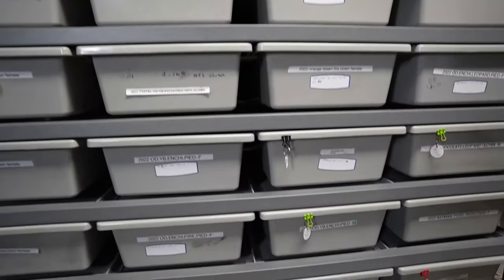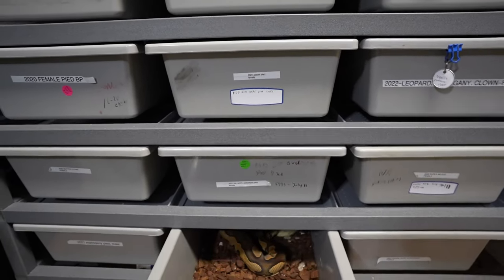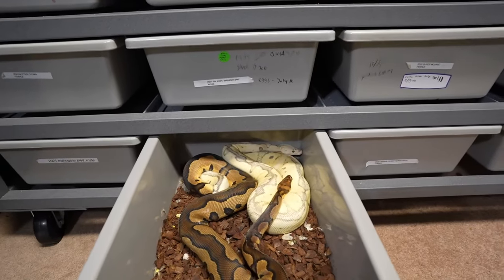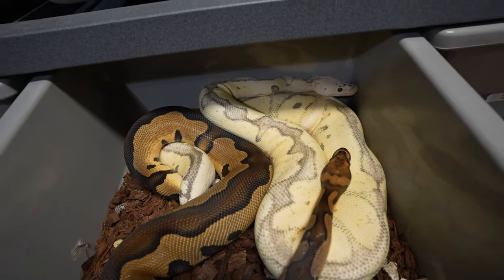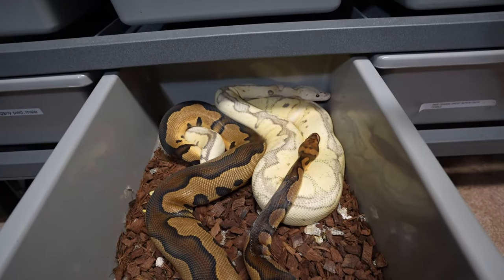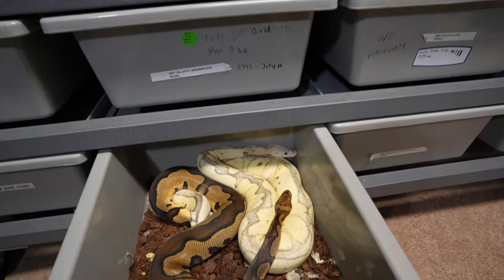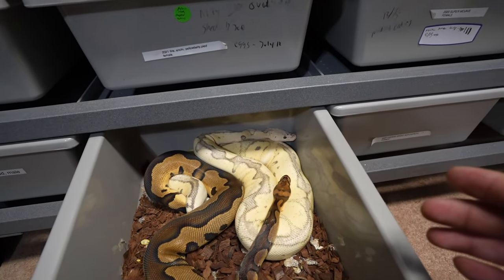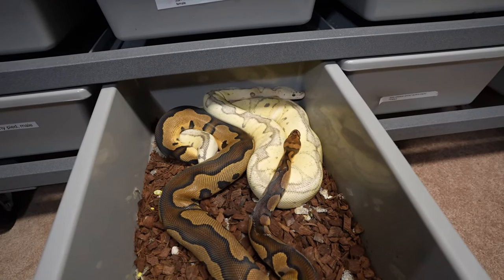All right, welcome back. We're gonna go look at a few of these snakes, kind of like a small mini room tour. And this is what we like to see right here. First thing in the morning, checking on locks. We have a super pastel. So it is two copies of the pastel with a fire and a clown. And then we have a chocolate leopard clown right here.